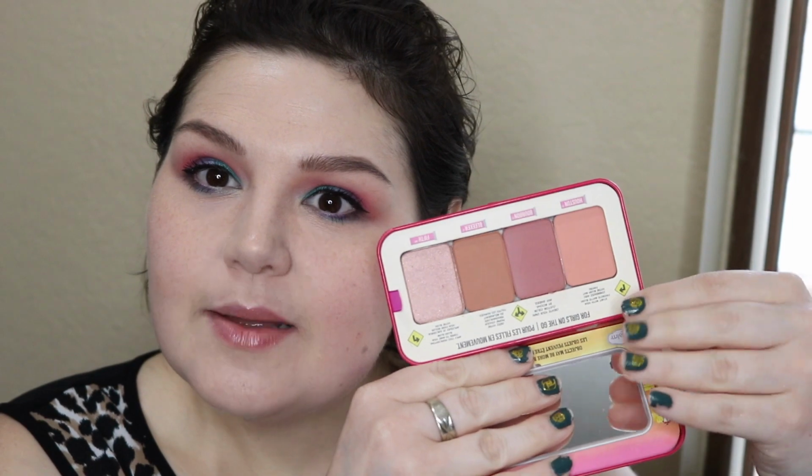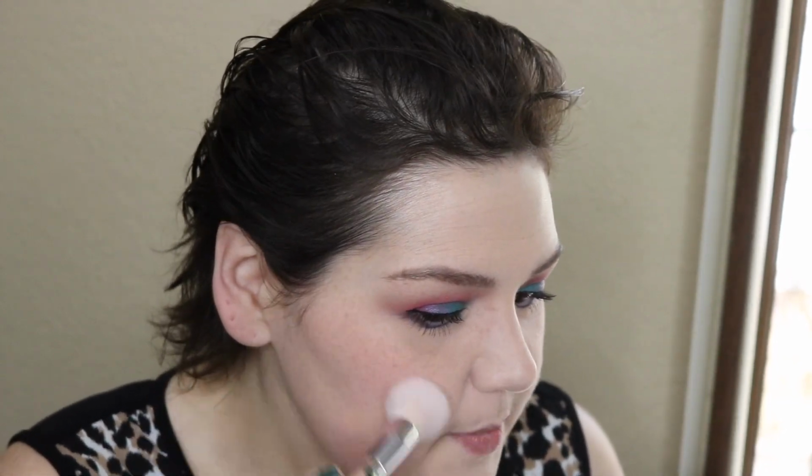For the cheeks, I'm going to use this peach shade. I feel like hot pink would be awesome. However, it might be a little much. So I'm going to take peach shade. Whoa, that is pigmented, babe. There we go. This is adding just the perfect amount of color to my face. You know you're doing your blush right when you make weird faces.